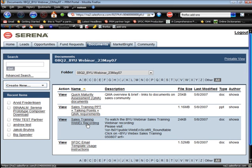Anytime a sales ops or training person puts up resources for the Serena sales reps, those automatically become available to partners. Now, you have to notify your internal folks to make sure that they're now holding their materials to a bit of a higher standard, since it's not purely internal only. But think about the low administration and the power you have and the self-service you're enabling.